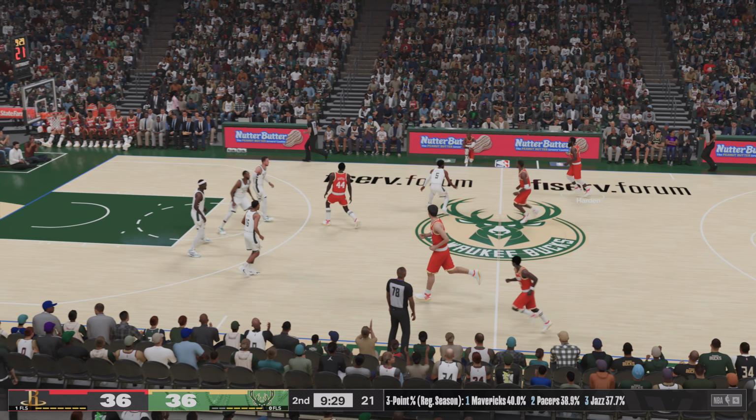Outside, Drexler. And it's sent back by Lopez. Giannis dishes to paint. Pass to Connaughton. Shoots over Malone. Clyde Drexler grabs the miss. Yeah, the defender in position there and with a height advantage. The fadeaway was really his only choice, but still a tough shot.